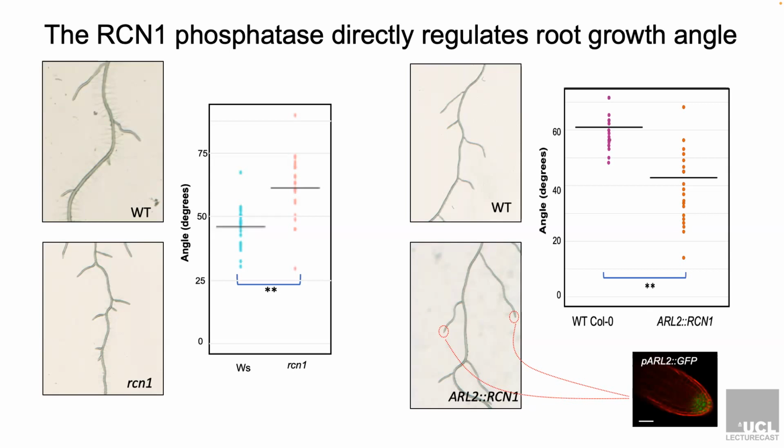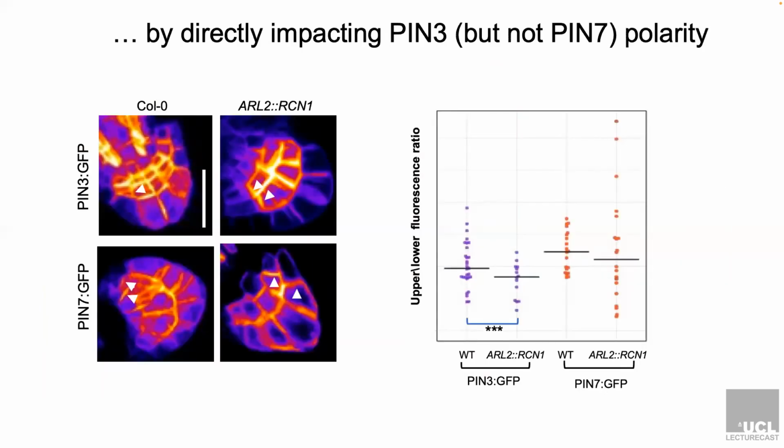Now, if we take this phosphatase and express it specifically in these few cells here, you do that again using a specific promoter. So if we express this RCN1 only in these cells here, we are finding that we can actually make roots more vertical. And so the expression of this phosphatase solely in these cells is sufficient to engineer plant roots to be more vertical as well. And how does it do that? The answer is it does it through regulating PIN polarity, of course.